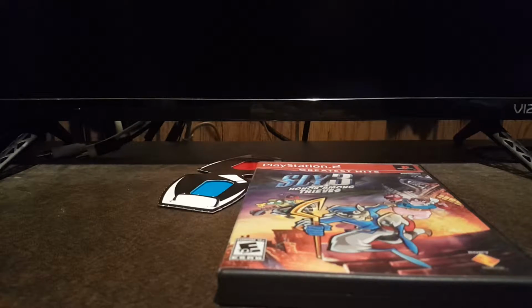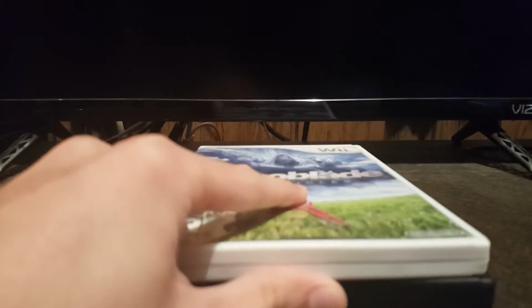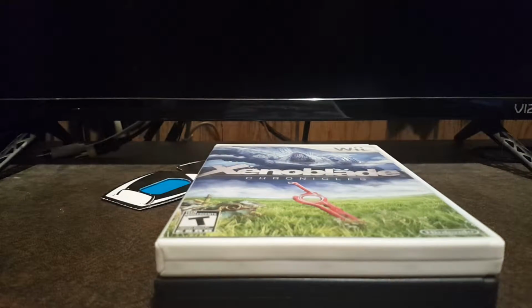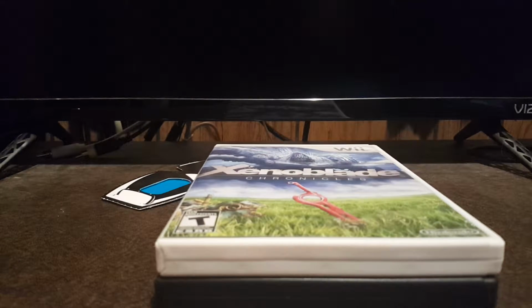For example, I have this game, Xenoblade Chronicles, right here. Of course, I was lucky enough to get a decently priced physical copy. Not gonna go into that. So this game normally goes for a little bit over the original retail price, which is pretty stupid. Even used, they're expensive. I got this one for an okay price. I could have gotten better. But one thing is that Nintendo re-released this game on the Wii U eShop.